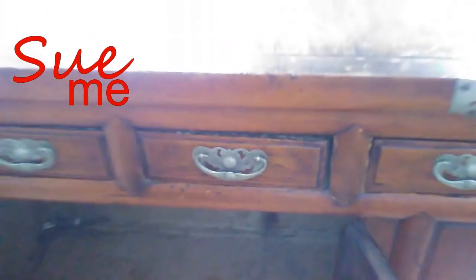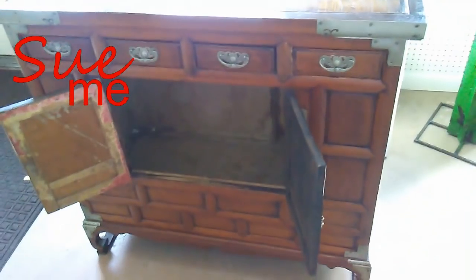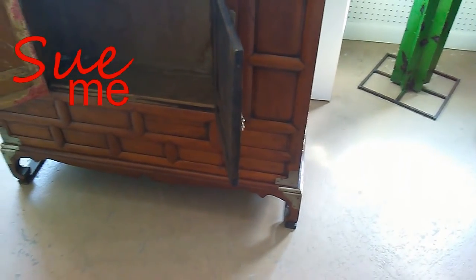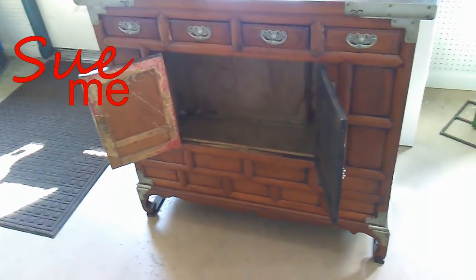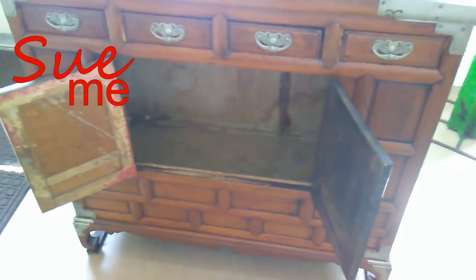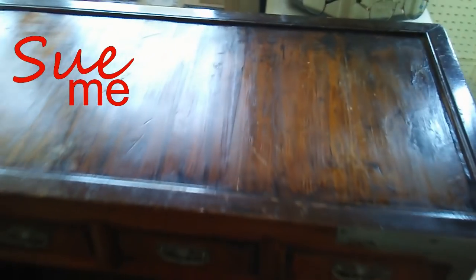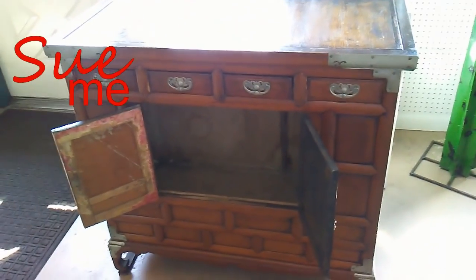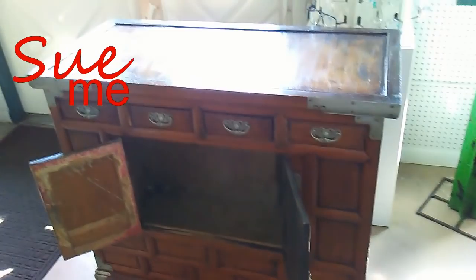Nice, large cabinet space. A lot of these Chinese pieces were restructured from old window shutters, from existing pieces that had totally different purposes. So seeing a large sort of space like this, frankly, isn't all that unusual. Pretty, pretty piece. I really like this. And obviously we don't have a price on it because clearly it just came in, but I will keep you posted.